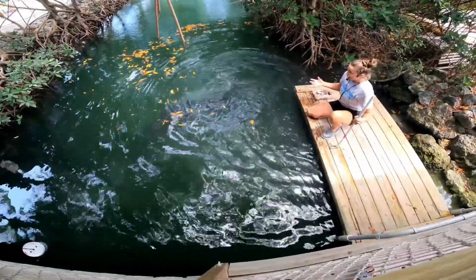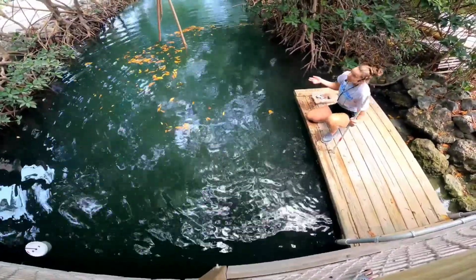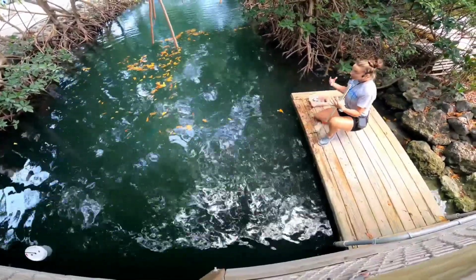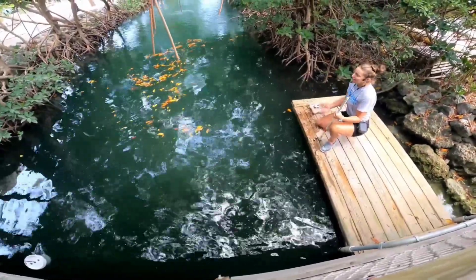If you do happen to hook a Goliath grouper on your line, you want to make sure that you're using biodegradable hooks as well as leaving that animal in the water. Pulling such a large animal out of the water and onto your boat can cause them internal injuries that they might not be able to sustain.